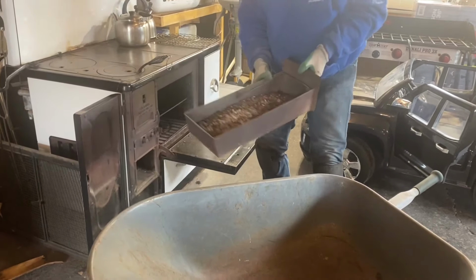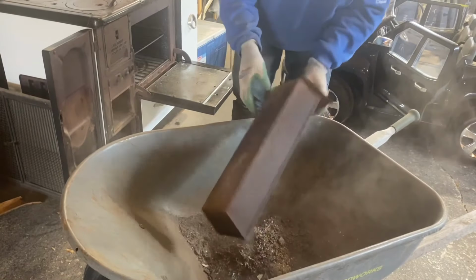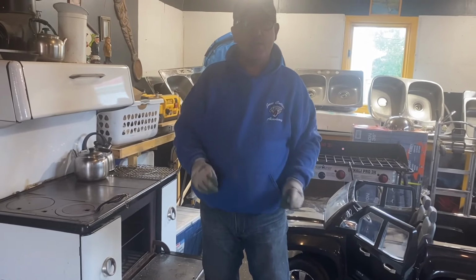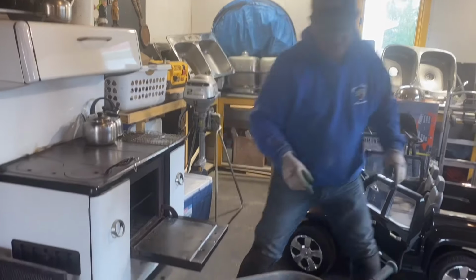So I'm just gonna dump this in my wheelbarrow. There you go. And I'll check that now for a few nails. So we'll go through that and we'll add that to the remainder of the potash that we got out in the garden.